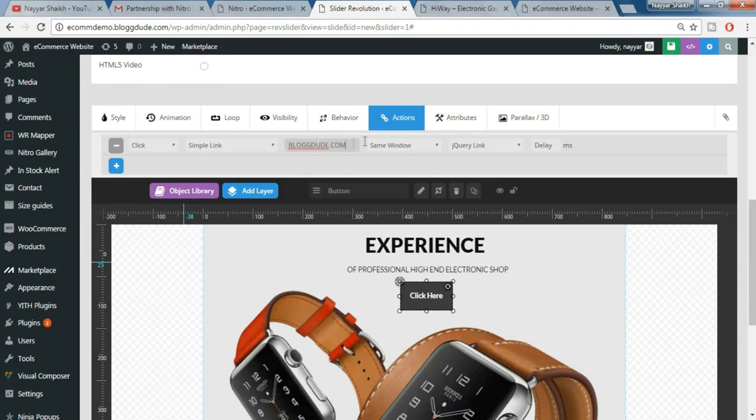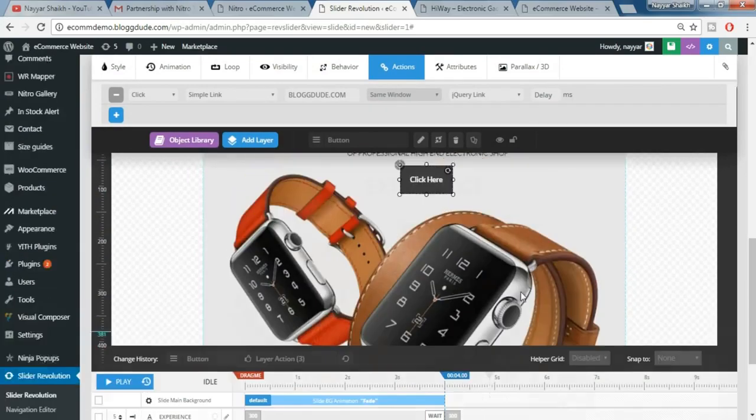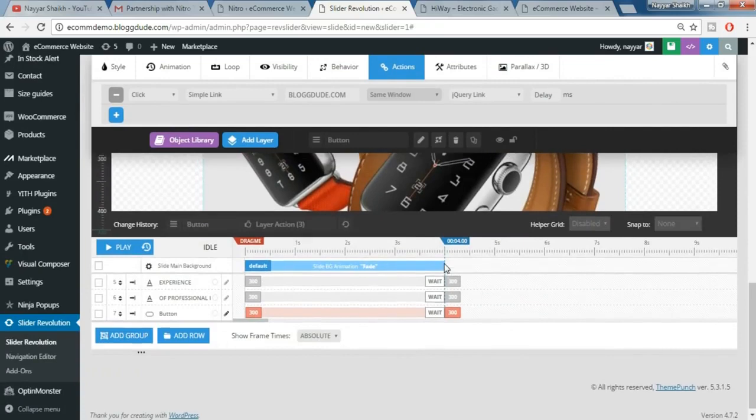So I put in my URL over here. Same window, do you want to open the URL in the same window or new window? Select that. Fine. So you can link it to anything you want. You can link it to any product, to any page of your choice. So this is done. Now we have to do something with the animation.